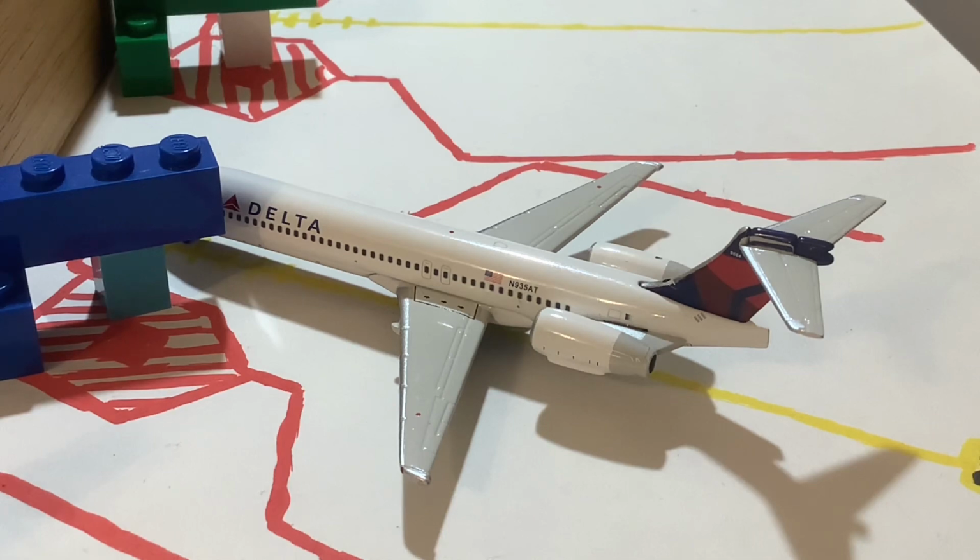Unfortunately, the lighting is still going to bug me here. But here we have the 717, which arrived in from St. Louis, and it will be heading out to Charlotte, North Carolina. Looking very nice right here. Glad to have the 717 in here.